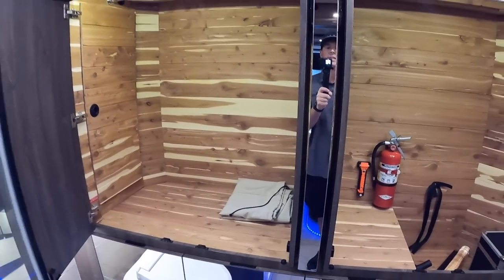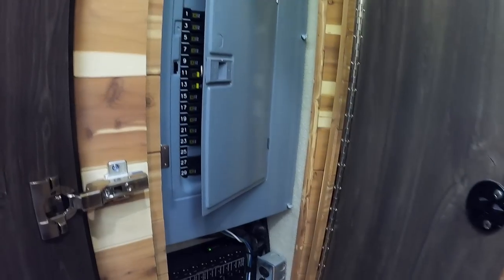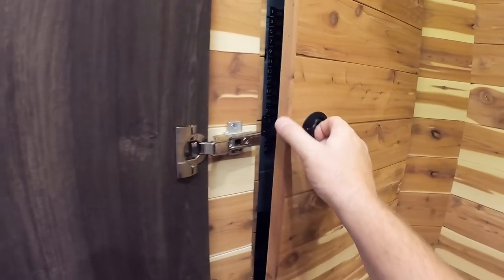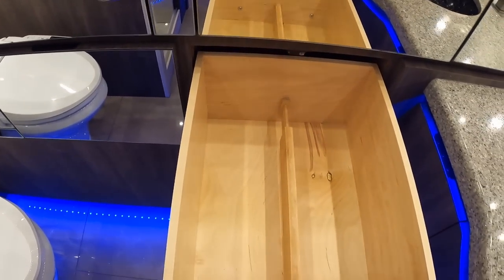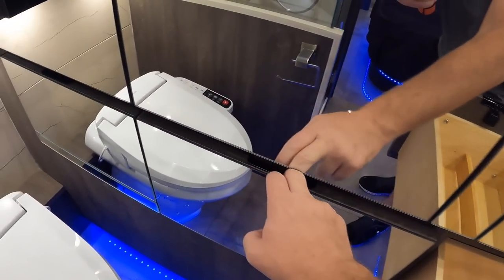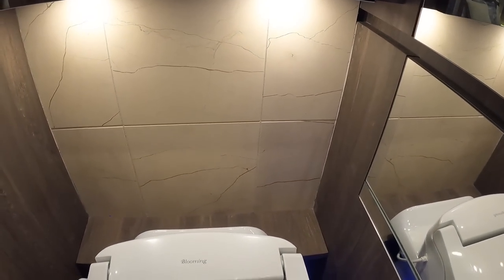And I like how this is separated for couples if you want to choose sides here. Breaker panel back here. And then these drawers all have the mirrored face with a little divider in the drawer here. Cool, beautiful tile work behind the head.